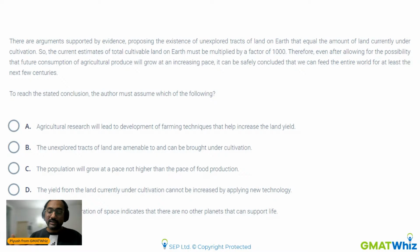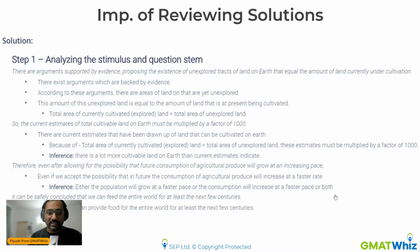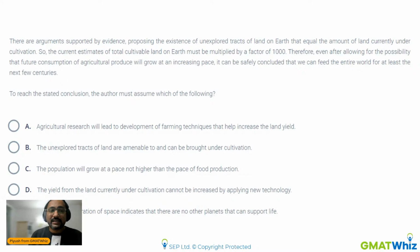Now, what's important is that when you are solving a question, after you've solved it, let's say, for example, this is a critical reasoning question.